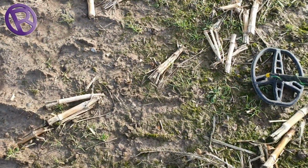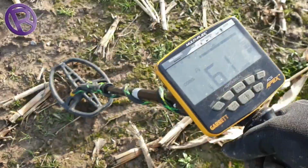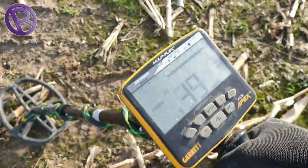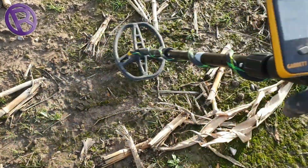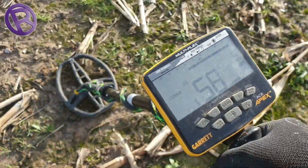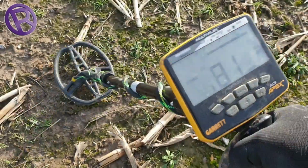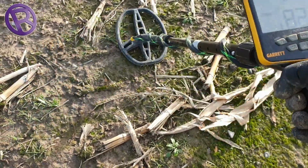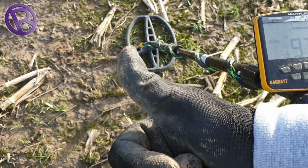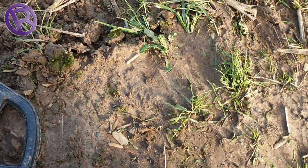Really deep one here, it's in the 80s, 70s. It's jumping slightly. It is quite deep though. As you see there, reaction speed's quite good. Right, let's dig that out and see what it is. Catch you in a minute. See there with the numbers. It was jumping slightly, but check this out.